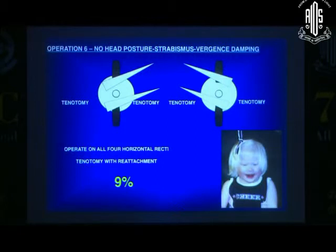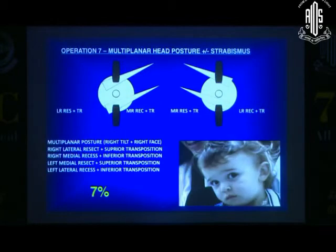If there's no head posture, no strabismus, no convergence damping, then this is the operation which we performed on the animals, where you take all 4 horizontal recti off and just reattach them for the nystagmus, and that's only in 9% of patients. So 91% of patients will have some other reason to do eye muscle surgery other than just the nystagmus. These are more complicated, 7, 8, and 9. There's a lot of ways to approach this operation where they have a big face turn and a big tilt.